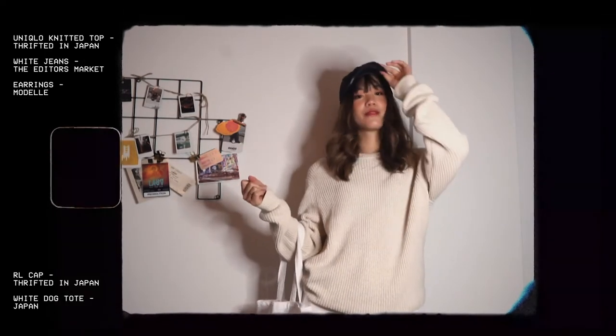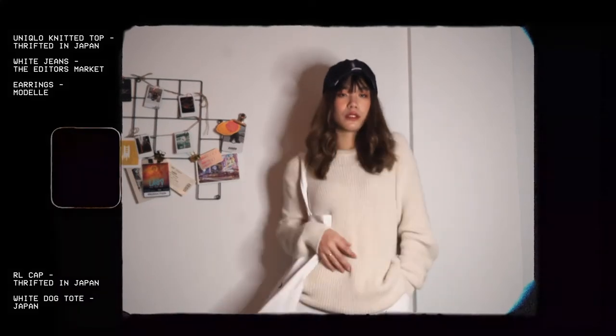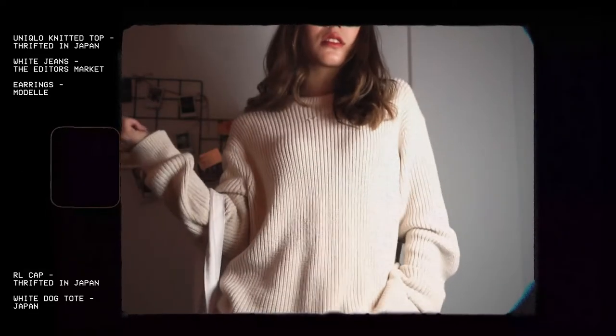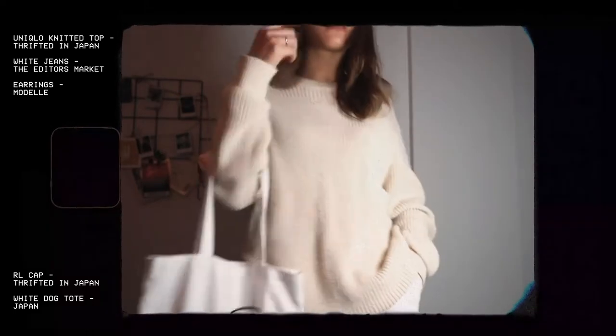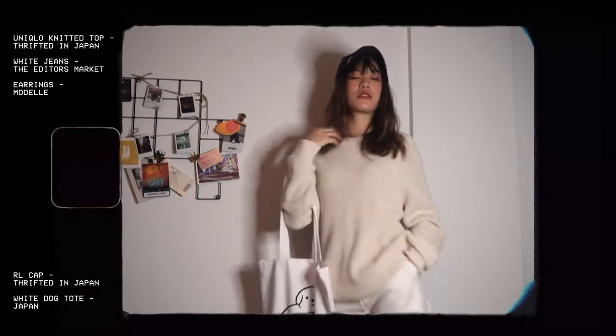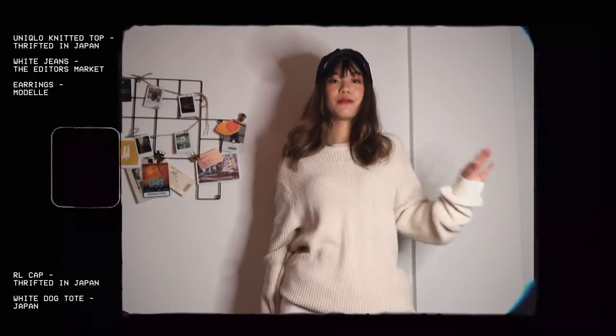Over here we have this beautiful, no I'm kidding, I basically just paired it with white jeans and my Ralph Lauren cap and my white tote bag, and yeah, that was about it. I mean, I was perfectly fine just wearing it untucked like a big white blob. It was really comfortable, but if you want to have a little bit more shape, then you can tuck it into your jeans, you can tuck it into your bra, you can tuck it in halfway.